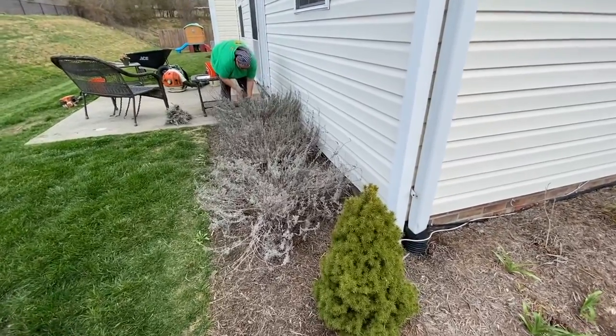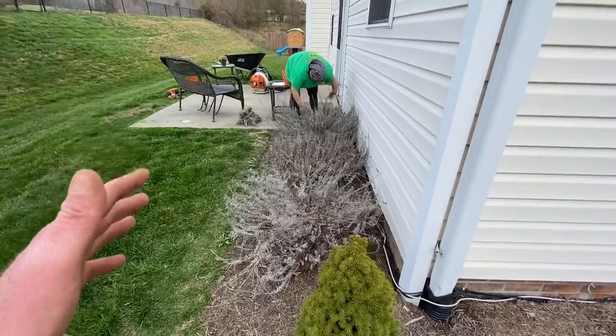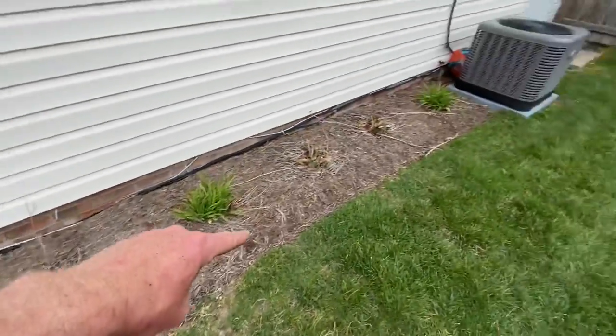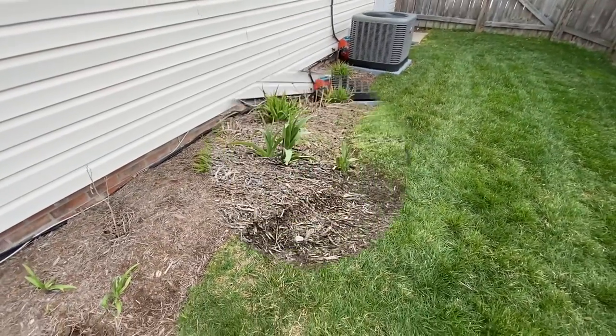Sorry, it's windy, guys. Yeah, she's taking a third off of it. That's the rule of thumb. You can take a third off. Oh man, let me see if I can get over here some. They're really scraggly. I'm gonna mark out these, weed eat to edge it, and then spade the beds real quick.